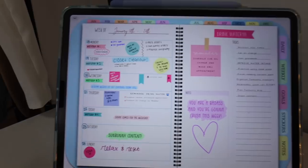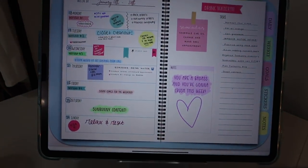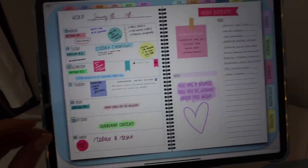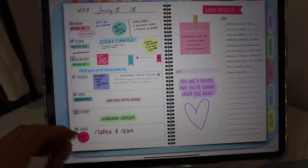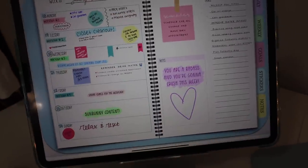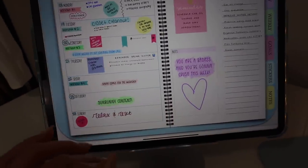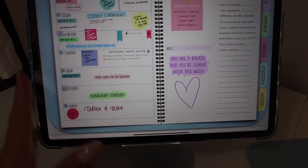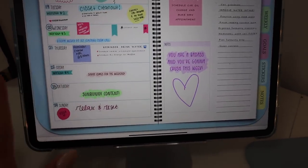Okay, so here is what my layout looks like for this week. I love how this turned out. I really like incorporating lots of colors, but there is also a neutral version of this planner if you definitely want something more toned down, and all of the stickers are also neutral to go with it. But I've been really into color this year, as you guys can tell. I've been introducing color into my wardrobe and then of course into my office. I don't know, I guess this is gonna be a year of color for me.